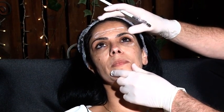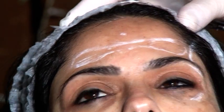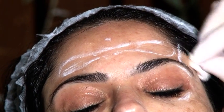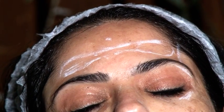Okay, so I'm going to treat the left side of her face today. And I mark the temporal crest over here, and I mark the medial entry point. So I'm going to start with a little bit of extra disinfection of the entry points. And I will give her a little bit of anesthesia as well.